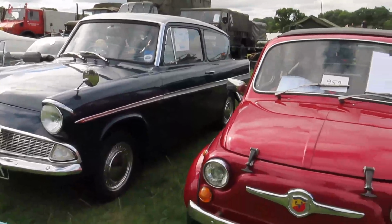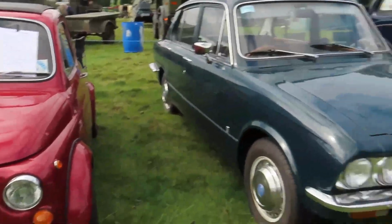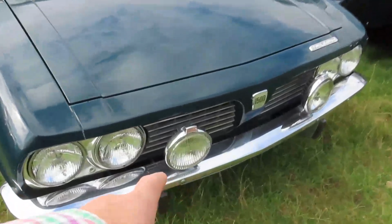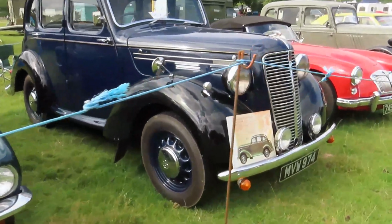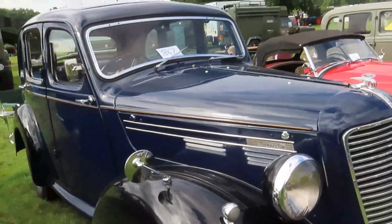1963, that one. Fiat 500 Abarth, that's a replica, that one, still very nice. Once again, not a Dolomite but a Triumph 1500. Nice little Lucas lamps on the front as well. Now this is rare, a Morris 10-4 saloon. I don't think I've ever seen one of these before.